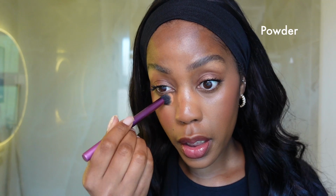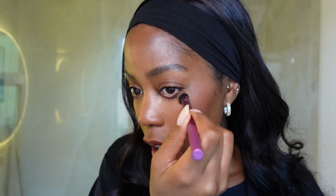As a last step, and this is totally optional, I go ahead and set under my eyes. This is just a Westman powder, and I go ahead with a small but dense fluffy brush, and I find that this helps brighten the under eye area and also prevent the creasing, which, I'm not going to lie, is sometimes just a little inevitable.